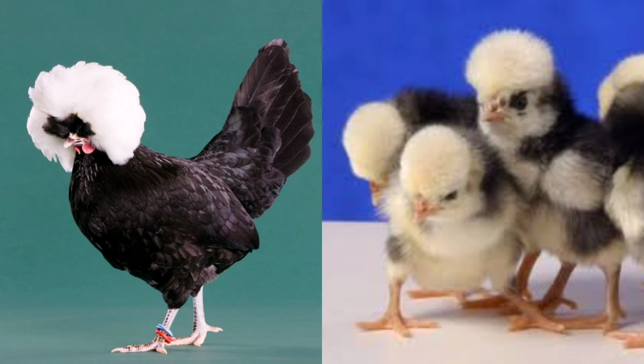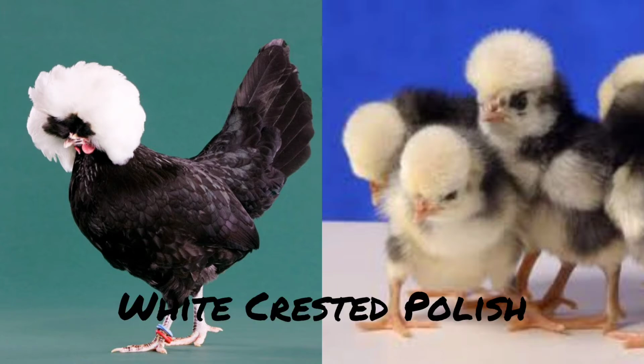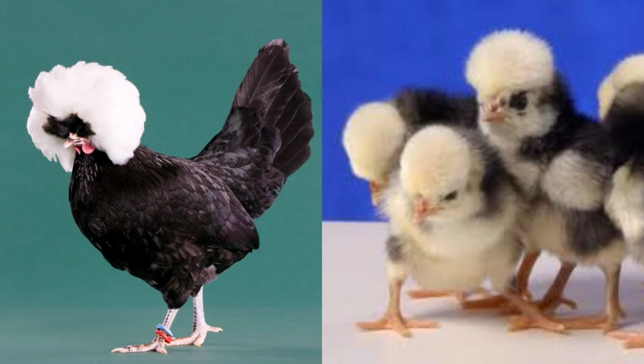Alright, so number 7 on my list is a white-crested Polish chicken. And I had the page up for me to read some info about them, and apparently when it reloads it goes to the home page. So just a minute. Okay. Let me get to the spot. Sorry about this. I actually had this all set up so it wouldn't take long.